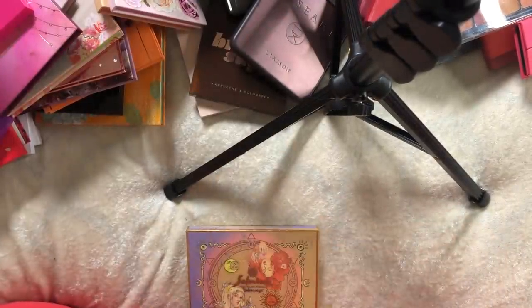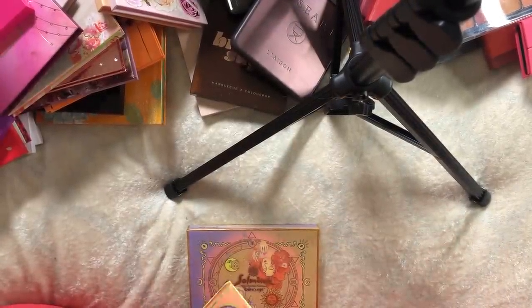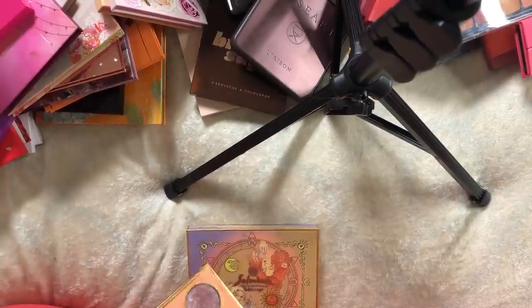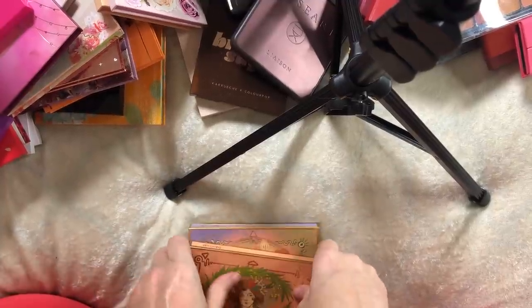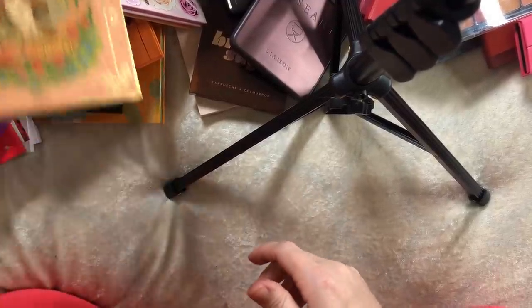So, I don't tend to love them. And they also remind me of that ColourPop palette that reminds me of a boy. That sounds so stupid, but it's true.